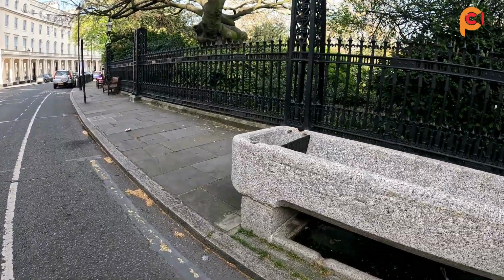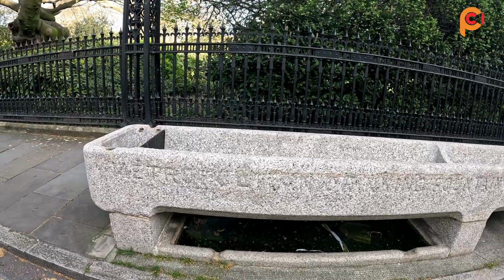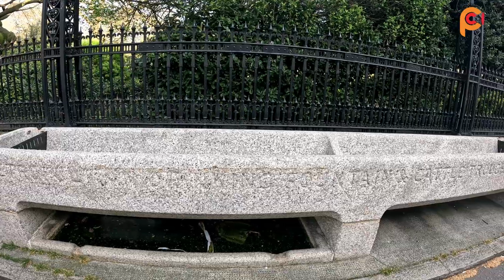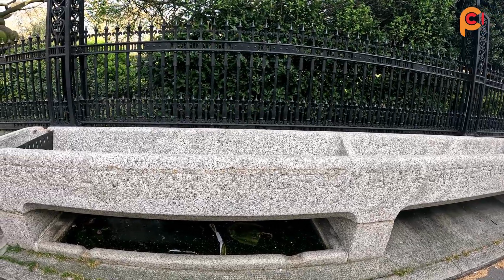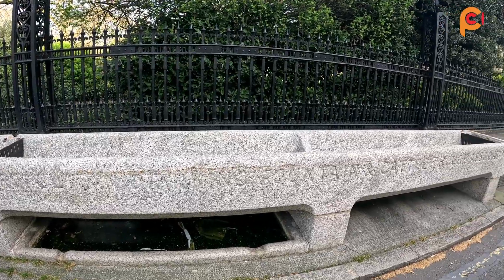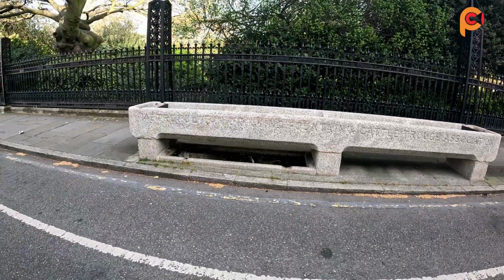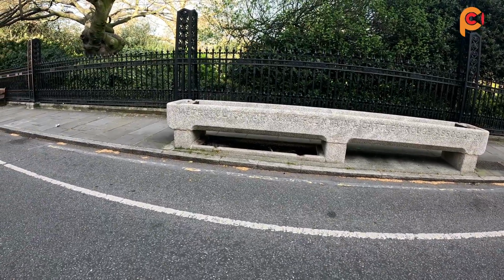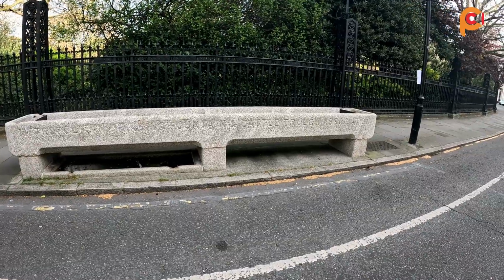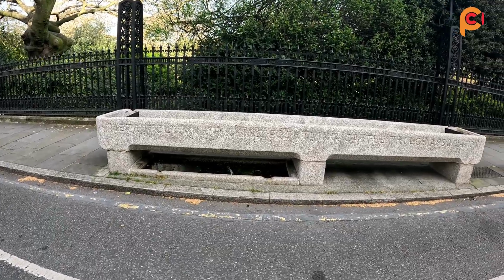And let me see. It's actually easier to read from across the way. So I think it should say something like Metropolitan... hold on. I can see Cattle Trough Association at the end. Let me just stand back a bit without getting run over. Oh, it's Metropolitan Drinking Fountain and Cattle Trough Association. That's it, it's come back to me. Metropolitan Drinking Fountain and Cattle Trough Association.